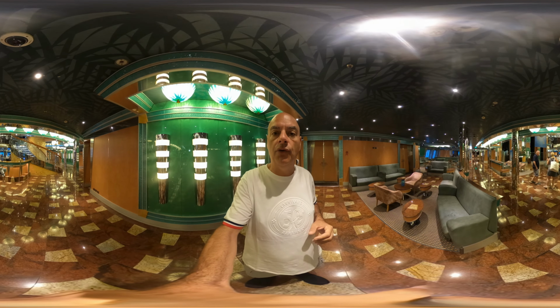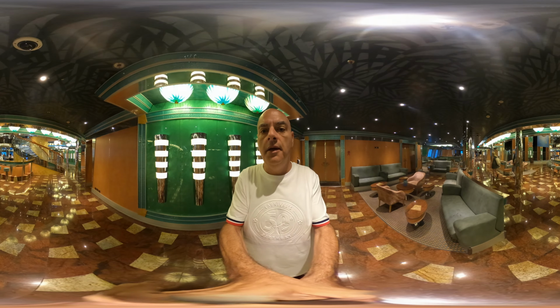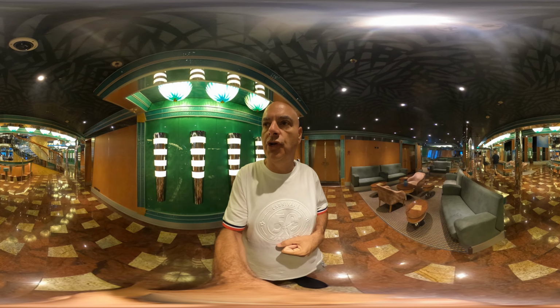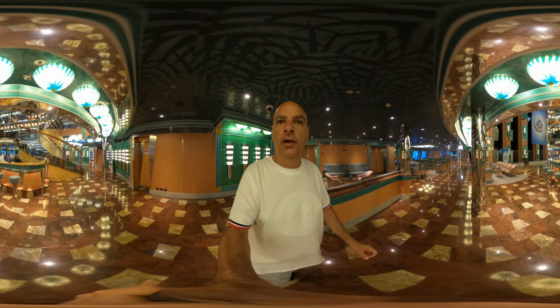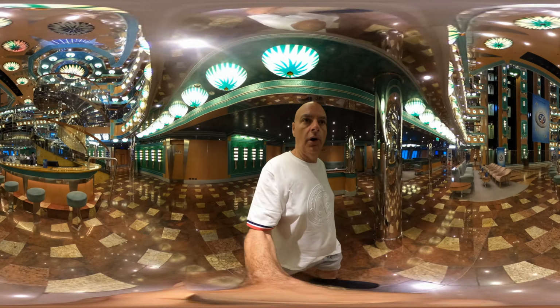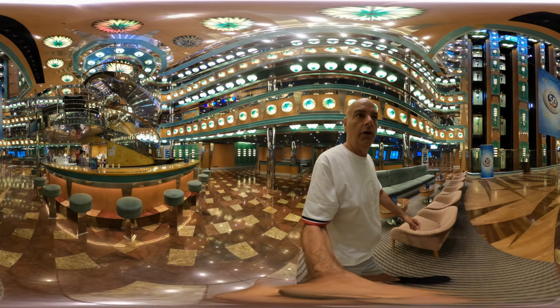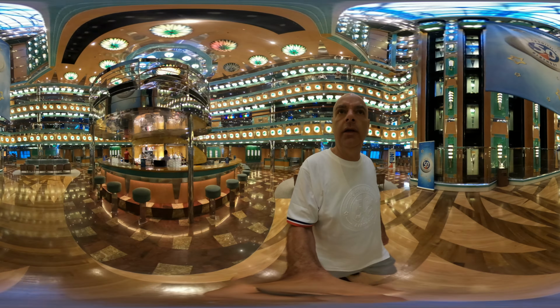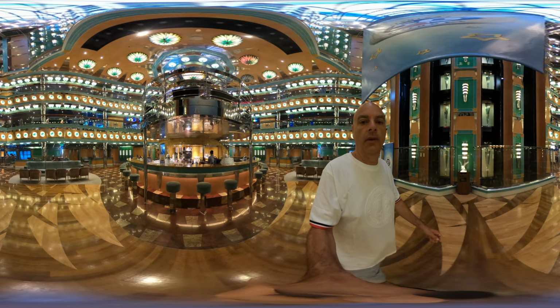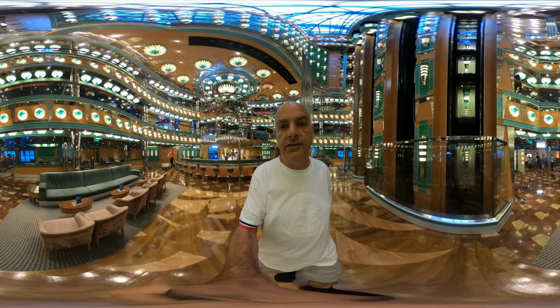Right now, we are in the grand atrium on board the ship. And this is where you'll board the ship when you first come on board. Here in the grand atrium, you'll find a bar. It does come alive in the evening time and in the afternoon. Also live entertainment here nightly.